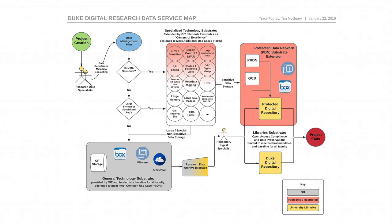I know this is maybe difficult to see from the back, but hopefully whenever you download our slides, you can see a little bit more detail. This is a workflow, a map of what we came up with in the faculty working group as far as recommendations for how to support digital research data. It starts in the upper left corner with project creation and ends in the red circle on the right-hand side where the project ends. As we all know, some projects never really do end, but for the theoretical example here, it goes through this process.